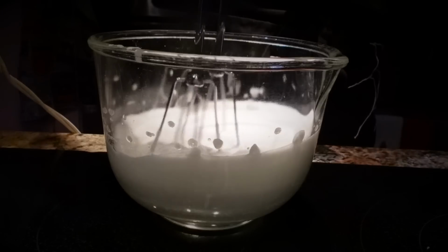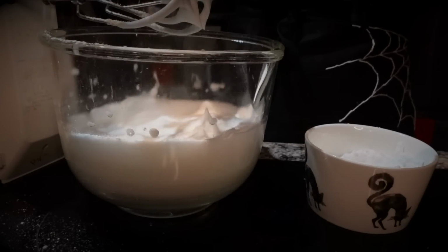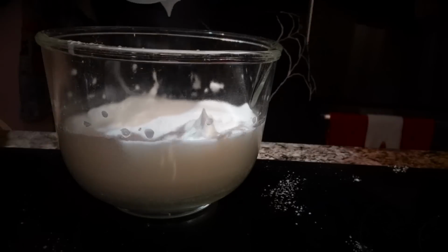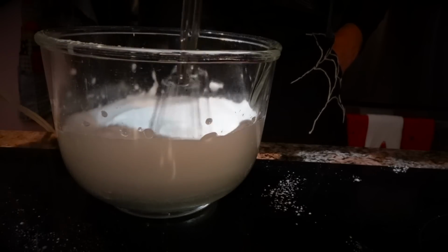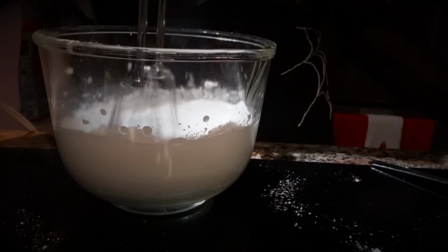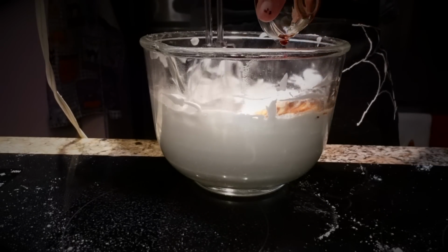Once it was in stiff peaks, I could go ahead and add the sugars in a spoonful at a time. I just had a mixture of icing sugar and regular sugar. Spoon by spoon, we added it in and slowly mixed it with the whisks. And then I added a little bit of vanilla, and that was it, just the 4 ingredients, super simple.